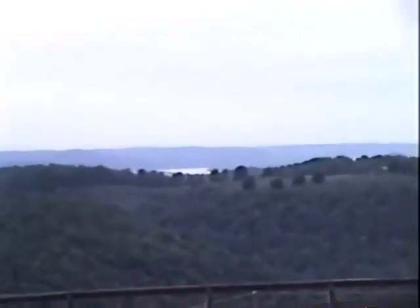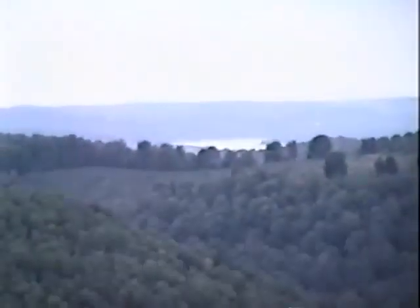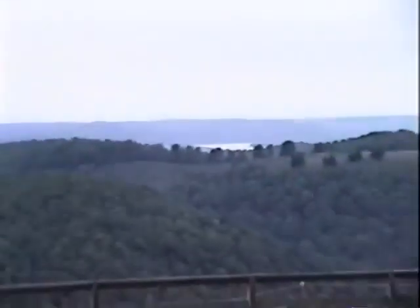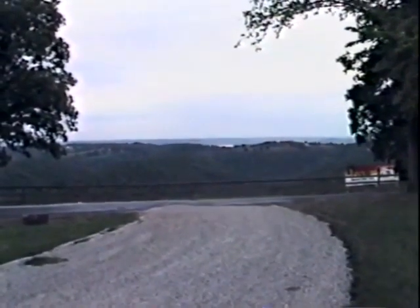In the background is Lake Taneycomo. It's beginning to rain. It's a cold, cold morning. Temperatures in the lower 40s here. Fog and a haze in the background over the hills, and so we're probably going to call it a day and go back home. But there in the background is Lake Taneycomo. Inspiration Point, Branson, Missouri.